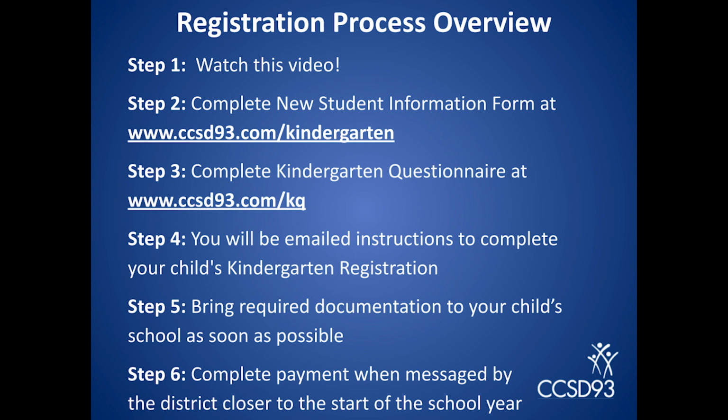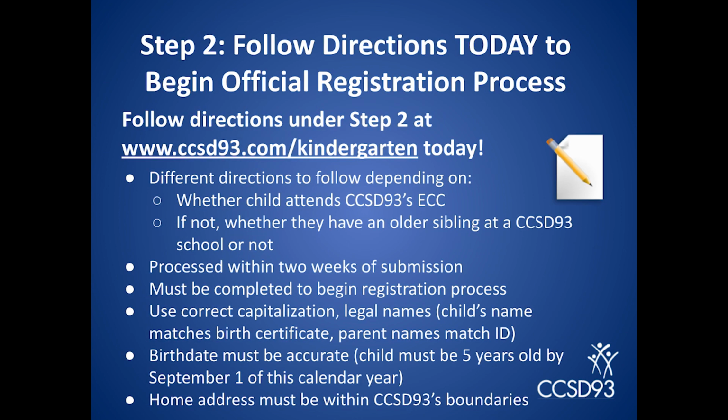To fully register your child for kindergarten in CCSD 93, you will need to complete each of the 6 steps listed here. After watching this video, it is essential that you follow step 2 at www.ccsd93.com/kindergarten to begin to register your incoming kindergartner. It is important to note that once there, you will find different directions to follow depending on whether or not your child has attended CCSD 93's Early Childhood Center, and if they have not, whether they have an older sibling enrolled in a CCSD 93 school or not. Be sure to follow the set of directions that applies to your child.